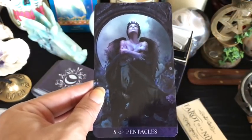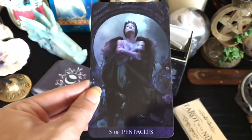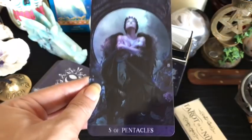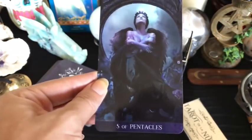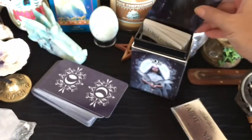There's 5s everywhere for me right now. And so when I got this deck and to have 2 of the 5 of Pentacles, I was like, what? Okay, I understand, you're sending me signs, okay? So anyway, I just had to show that off.